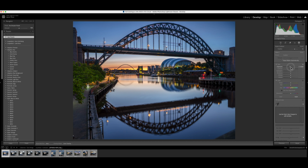But I don't want it to be that defined, and I'll show you how we're going to get out of that in a second. We're going to bring the temperature up very, very slightly to add a little bit more glow into that sky. And then we'll bring the saturation up very, very slightly. It's all about subtle movement, and if I whack the saturation up, it looks way, way too saturated. So if I bring it up about 5 or 6 units like that, it looks much more natural.